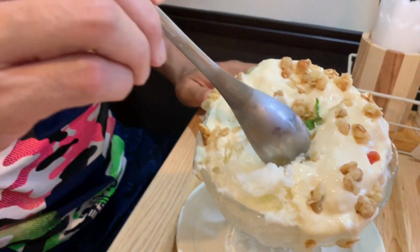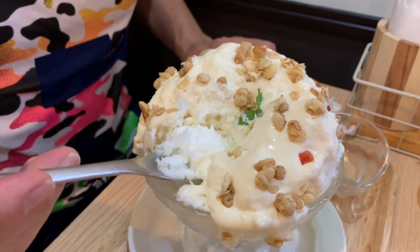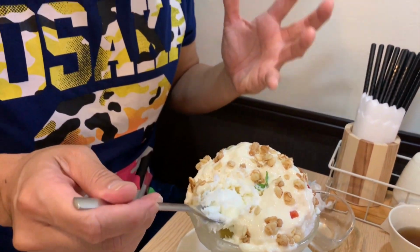Wow. Oh my god, that's almost like a cake. The sauce makes it feel like I'm eating a cake. Or maybe it actually has whipped cream, that's what it says. Whipped cream? Yeah. Okay, no wonder. It's like a kakigori cake, like a lemony kakigori cake.